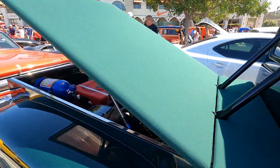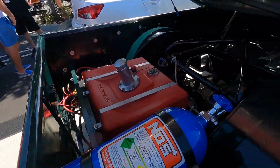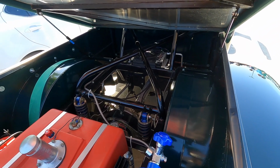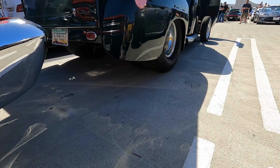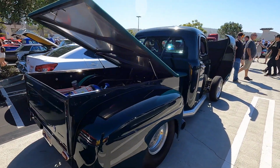Serious amounts of work. And underneath that, very neat tonneau on the back. There's your nitrous bottle, fuel cell. That short 9-inch in there. All the subframe. Oil cooler back on there. This is a tough looking truck, huh? And the rubber on the back of it, huge. Wow. I don't know if you can see that in the video. That's very, very cool.